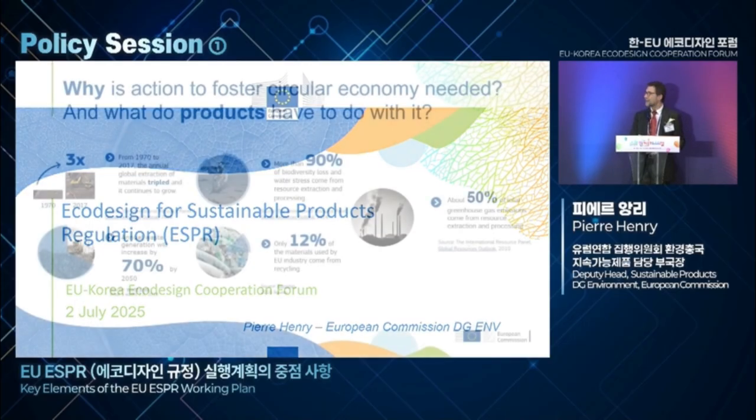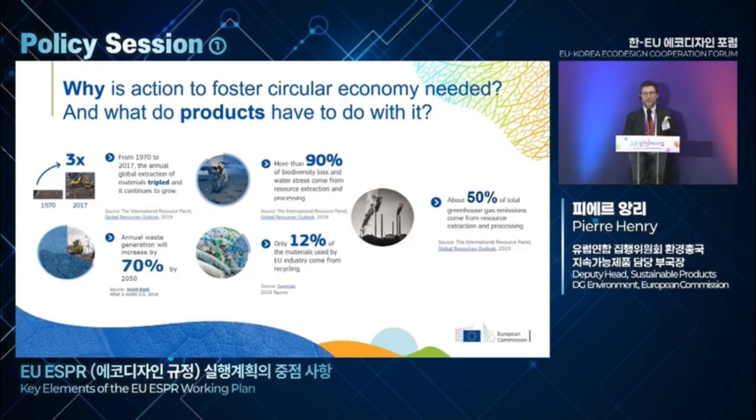So first, why is there such a policy framework in place? And I'm sure the figures that you see on this slide won't surprise you. You know already most of them. It is mainly because of the resources issue, the constant increase in the extraction and processing of resources and the impact of this processing and extraction on the environment and on greenhouse gas emissions. Currently, only 12% of materials used in products come from recycled material in the EU, and we see that this is not at all sufficient to address this issue of resources depletion and its consequences.